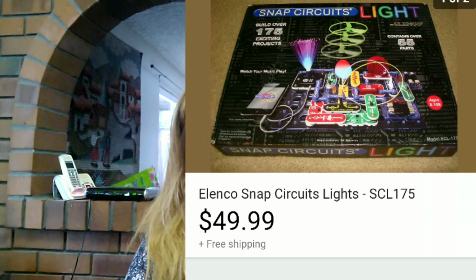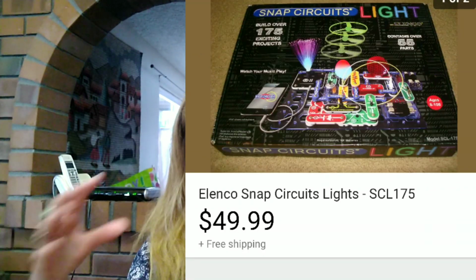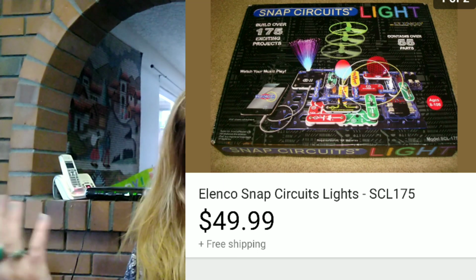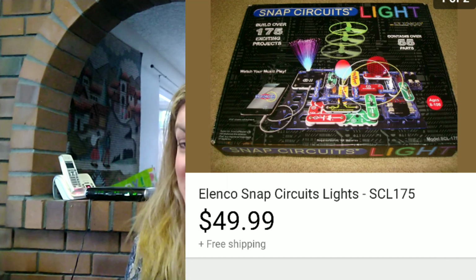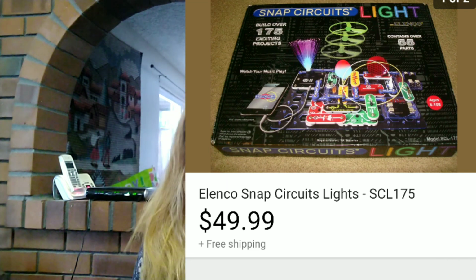Next up, and this was a big one for me, was a brand new Elenco Snap Circuit electrical kit where you can make different electrical projects for kids. It was brand new. I found it at the bins, only had to pay 69 cents a pound for it. And it sold for $50 plus free ship, and I made $28 profit. Woohoo! So I was happy about that. And that sold pretty quickly, within probably a week.